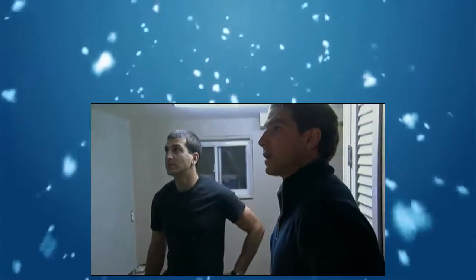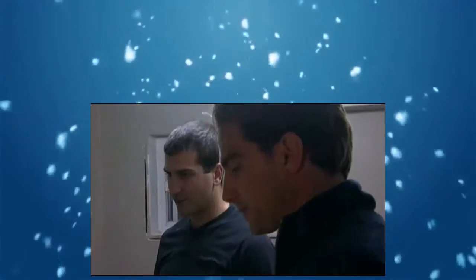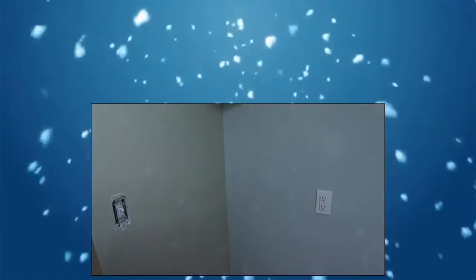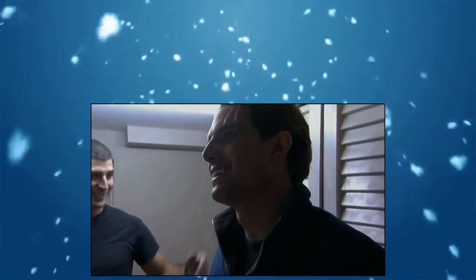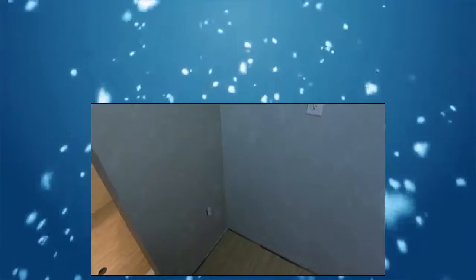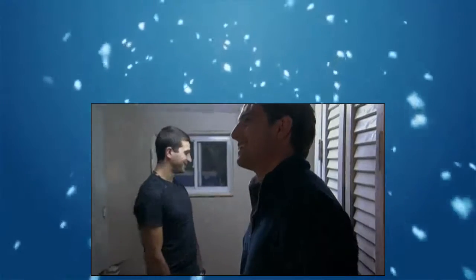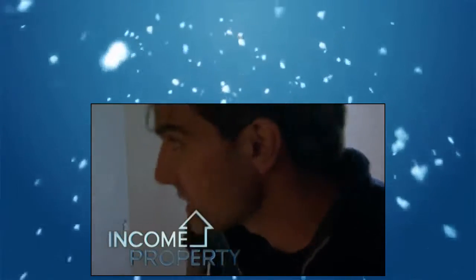I'm having regrets. So this wall is just dividing the kitchen. Well, we kept it because there's electrical in here. Yeah, well, it's not hard to move. You want to take it out now? The day we're done. Can't take it out now. It's too late. Let me think about it. I just wish I had taken it out earlier.